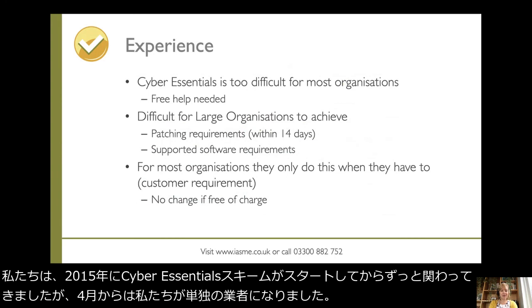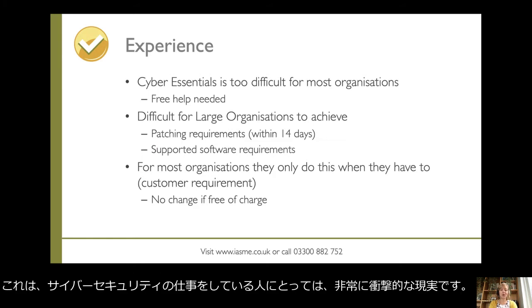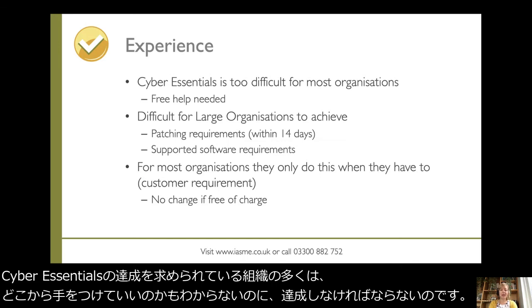So in our experience, we have been involved in the Cyber Essentials scheme since it was launched in 2015. And since April, we have been the sole supplier. So we have found that Cyber Essentials, although people think it is a very low level, Cyber Essentials is actually too high a level for most organizations. And this is a very shocking realization for anybody who works in cybersecurity. So many of the organizations who are asked to achieve Cyber Essentials don't even know where to start. And they have to achieve it.